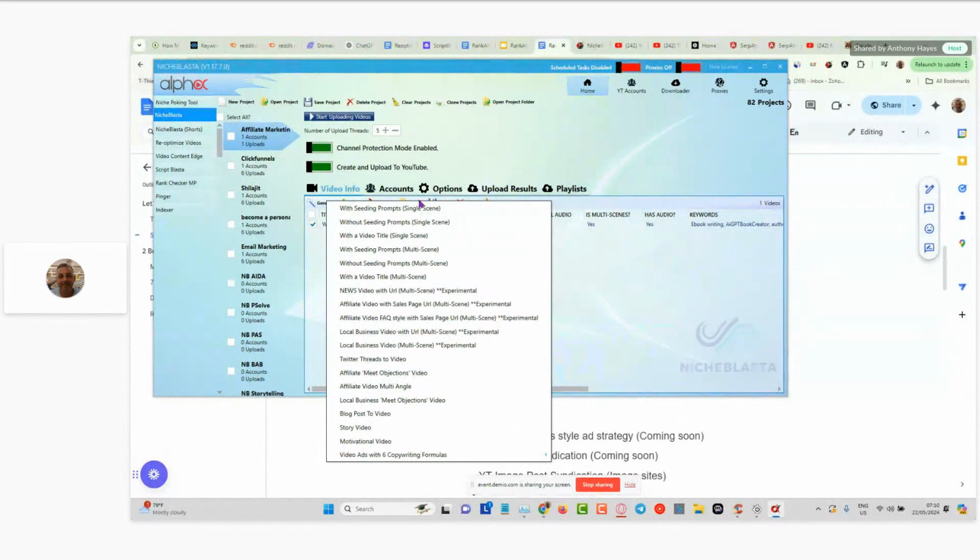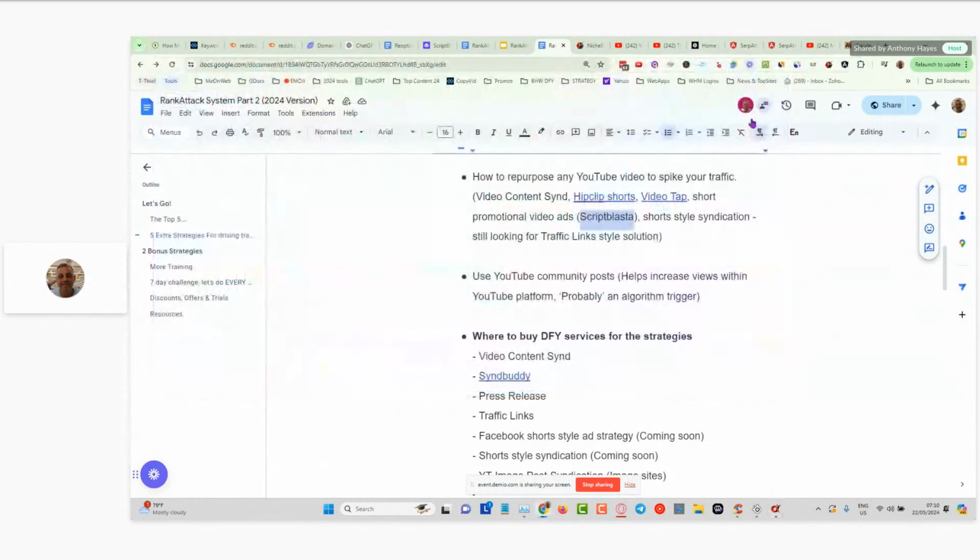But now what we've done is add that into the main Niche Blaster video maker tool, so you can go and create the videos and not just have the script. So you can create the videos here as well. Those are perfect for that strategy for the YouTube ads, just to test your angles.